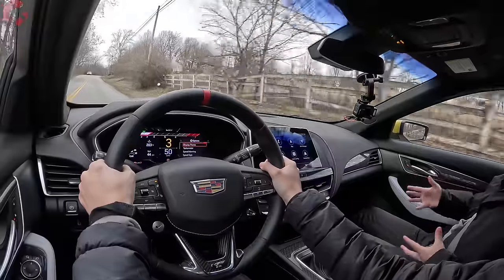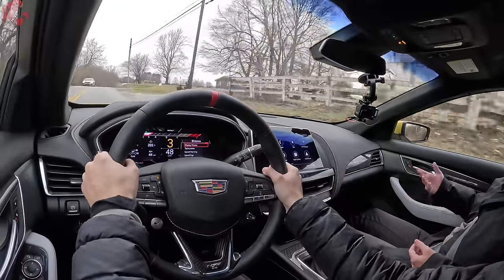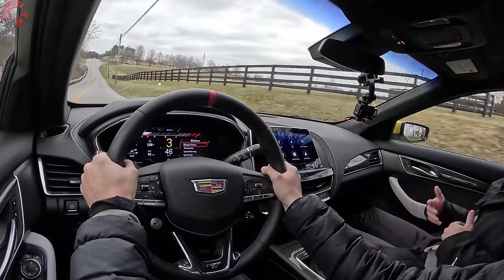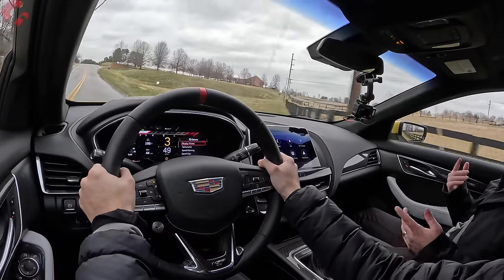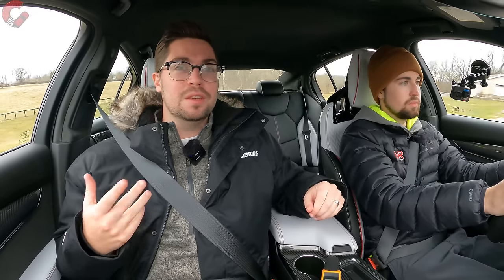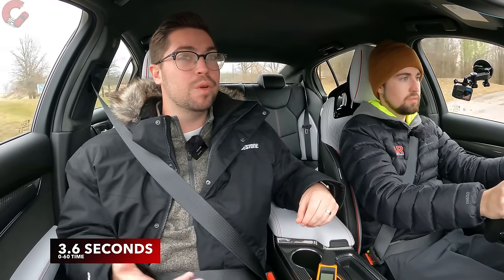Now, as far as performance is concerned, you might be curious about the 0 to 60 for the CT5-V Blackwing. Like Drew said, we're not doing that 0 to 60 test due to the cold weather and risk of ice and being on winter tires, and I believe the tires are still cold. Yes, they are. So the 0 to 60 is rated at 3.6 seconds by Car and Driver for the manual transmission. So very, very quick 0 to 60, as you would expect. This is nearly 700 horsepower in a small sedan.